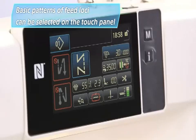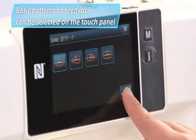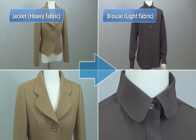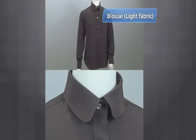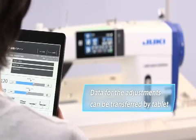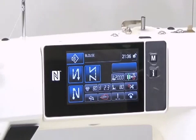Data on the settings for basic patterns and feed loci have already been factory set for DDL9000C. The operator only needs to select the optimal settings and feed locus according to the fabric properties. Now, let's change the item from the jacket to the blouse. The supervisor uses her tablet to transfer the data to the operator's sewing machine to sew the blouse. The adjustment of the settings on the sewing machine is now instantly completed.